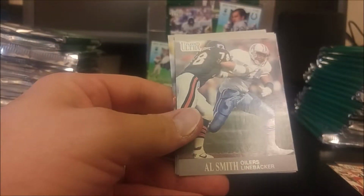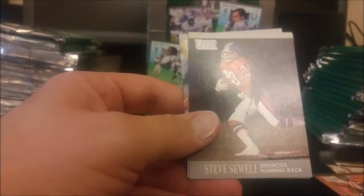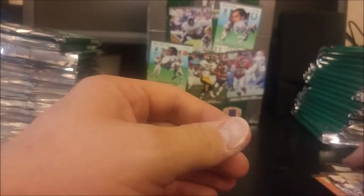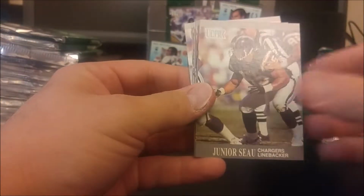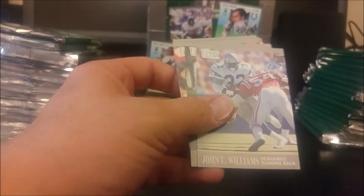Thurman Thomas, Al Smith, Howie Long, Ickey Woods, Steve Sewell, Emil Harry, Thomas Everett. So, right away we got the main card we're looking for. Kind of crazy. Maybe that's a good sign, or maybe I just randomly grabbed the right pack, because I'd love to get 2 or 3 of them. Rod Woodson, Junior Seau. Sorry about that. I'm trying to organize these a little better.